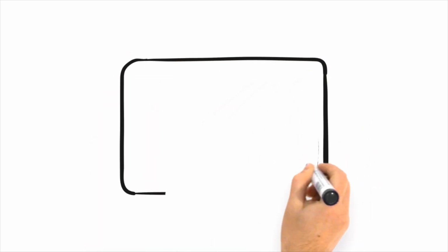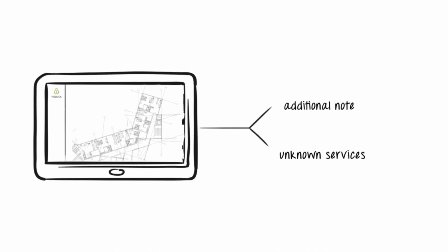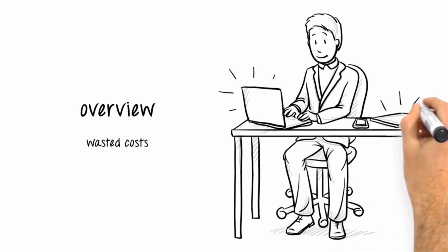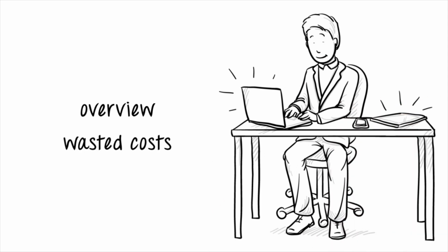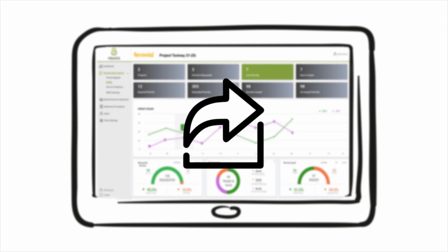The drawing markup allows drawings to be updated on the tablet with additional notes or unknown services found at the point of digging. The performance is easy to review thanks to the dashboard analytics option, which allows an overview of all activities and wasted costs so that the project manager can make informed decisions. Options to export reports and to share data facilitate the presentation of information.